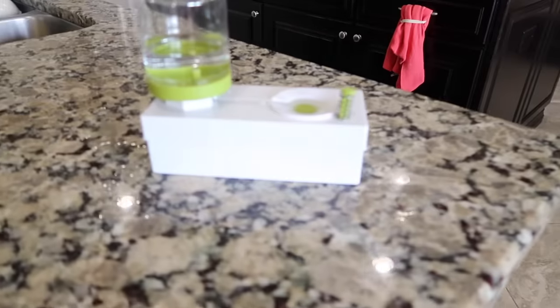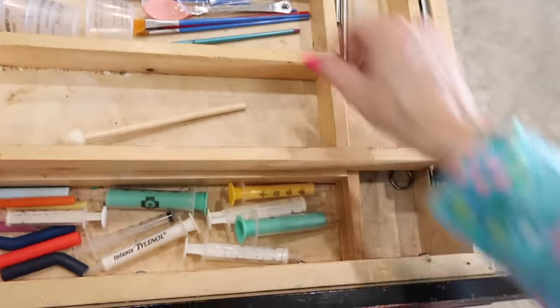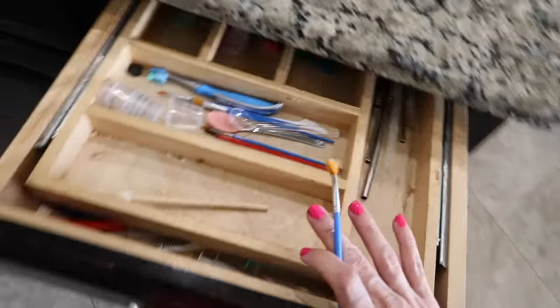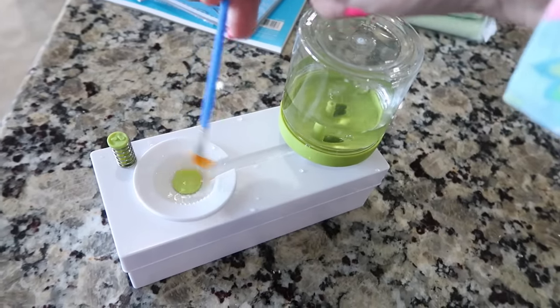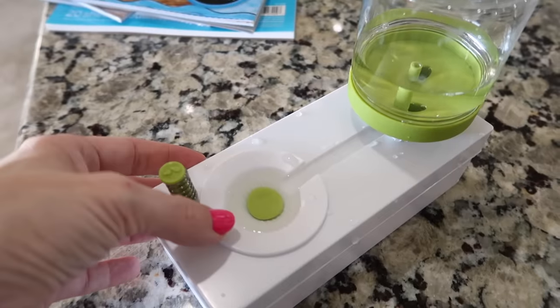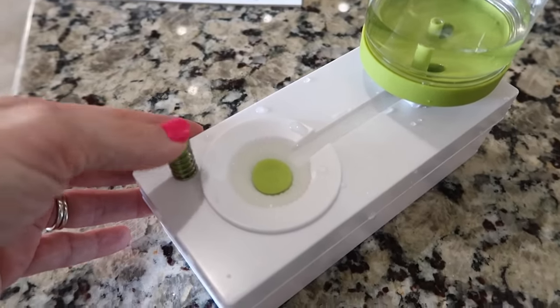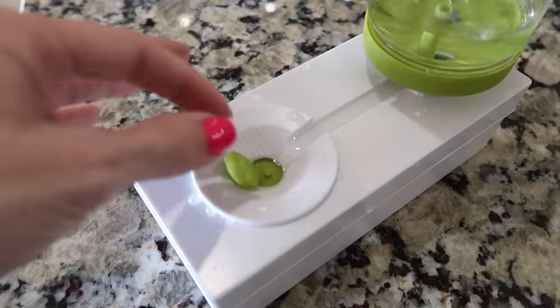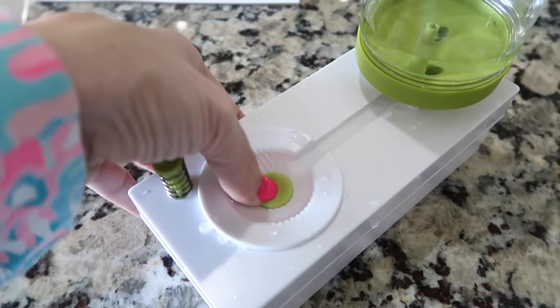Imagine, if you will, painting with a toddler. I should have a paintbrush in here, sure enough. So we're painting, we're having a good time, we're swishing out the colors, and watch this little trick here. If that has pink color in it and we don't want our next color to be washed away, we just drain it. Uh-oh, it broke. I didn't put it on right. There we go. I just put the little plunger back in.